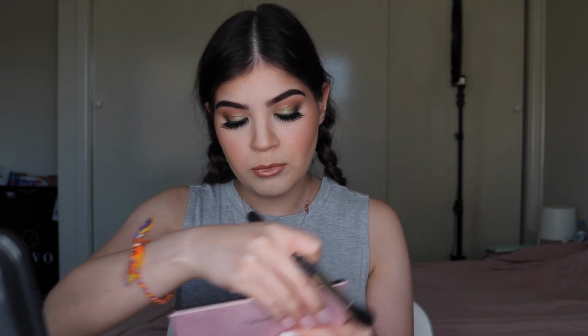Alrighty, so that is the makeup. Oh, I haven't even said it or added highlighter, so cute for me. For highlighter, I'm using the MAC Extra Dimension Skin Finish Trio highlighter, and I'm using the middle shade.